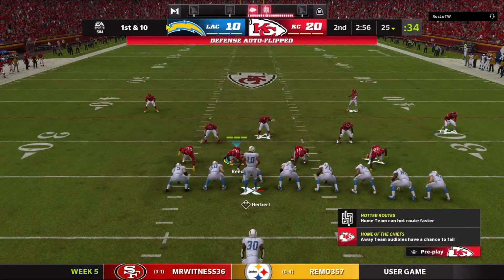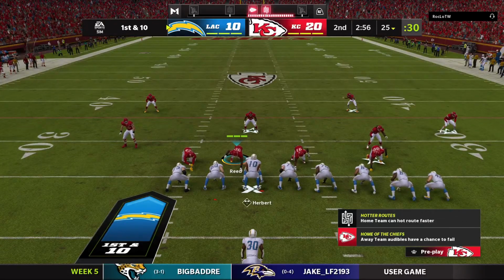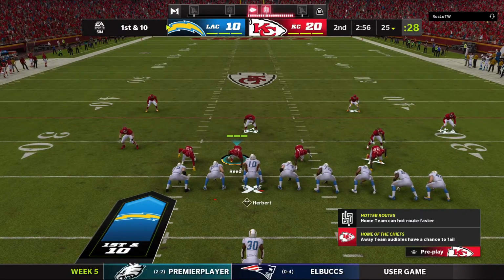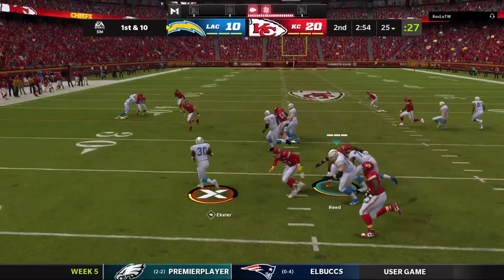The Charger drive about to get going. And 2 interceptions thrown here in this first half. You hear it, no matter the sport, they say that great athletes can kind of have a short-term memory, but that's easier said than done.